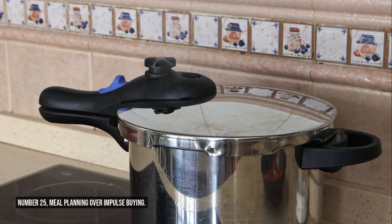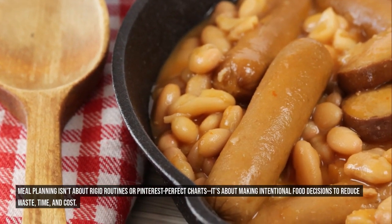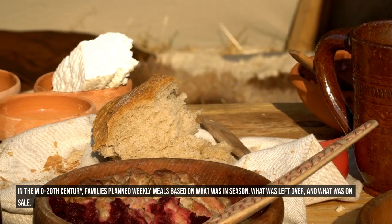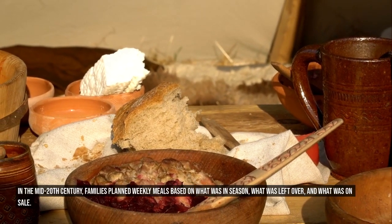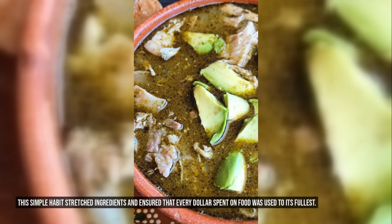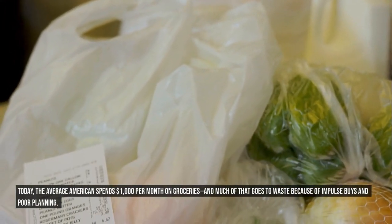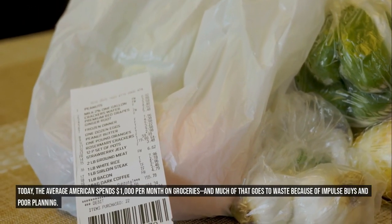Number 25. Meal planning over impulse buying. Meal planning isn't about rigid routines or Pinterest-perfect charts. It's about making intentional food decisions to reduce waste, time, and cost. In the mid-20th century, families planned weekly meals based on what was in season, what was left over, and what was on sale. This simple habit stretched ingredients and ensured that every dollar spent on food was used to its fullest. Today, the average American spends $1,000 per month on groceries, and much of that goes to waste because of impulse buys and poor planning.